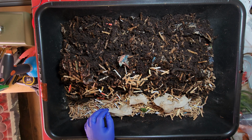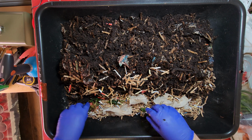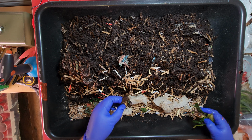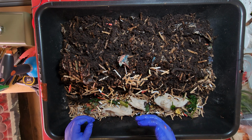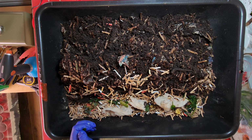A little bit of greens and some strawberries. Pretty sure, I could be wrong. Yeah, I have like 1,000 pieces of sliced up banana. I went kind of crazy slicing some stuff up the other day. So yeah, that's pretty much it.